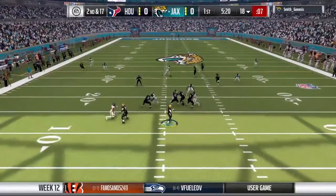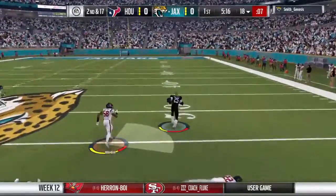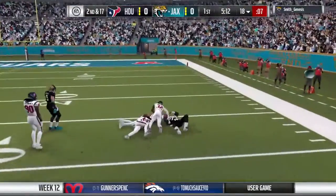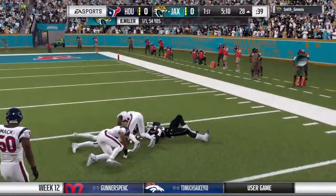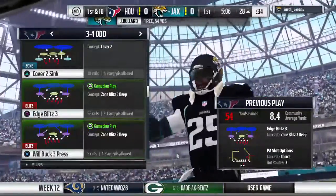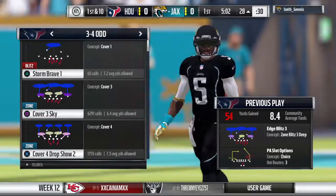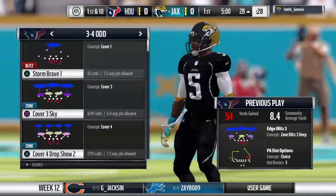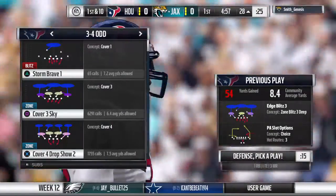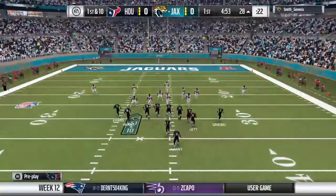Back to throw. He's going to hit his man out of the backfield. Complete. And he takes it all the way down to the 28-yard line. A big third down play there for the Jags. 54 yards. So after that big gain, let's see what else the offense has up its sleeve.